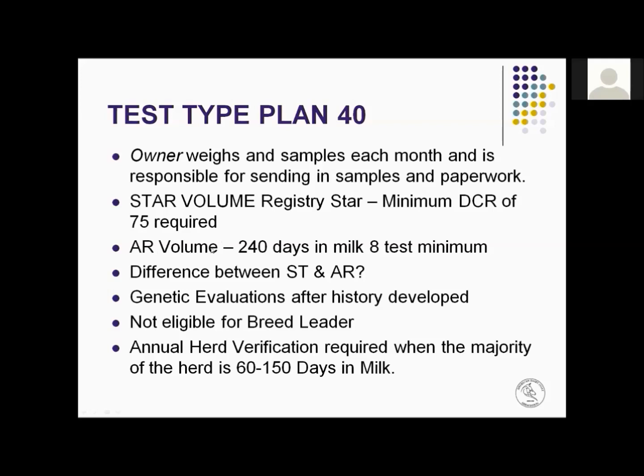The advanced registry volume, as I was explaining before, has some requirements in order for us to include that full production record. They need to have 240 days in milk from the day of freshening, and they have to have had 8 tests in place. So they don't have that minimum data collection rating, but they do have a days in milk and a test minimum. That's the difference between the two, and it's important in figuring out. What we also ask for the AR volume, as I mentioned before, is that you go to a training session and your DHIA provides us documentation, the email, fax, whatever, on their letterhead or signed by them, that you have attended that training. You only have to send that in once. It's not every year. So those are the differences.